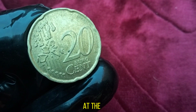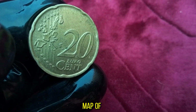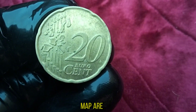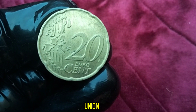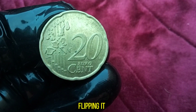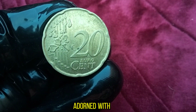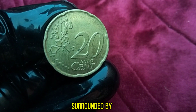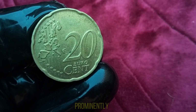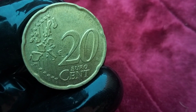Take a closer look at the obverse side, and you'll find a map of Europe, highlighting the Union's unity and diversity. Encircling the map are the 12 stars of the European Union, symbolizing harmony among member states. Flipping it over, we find the reverse side adorned with a depiction of a globe, surrounded by the European continent. The denomination 20 euro cent is inscribed prominently, indicating its value.